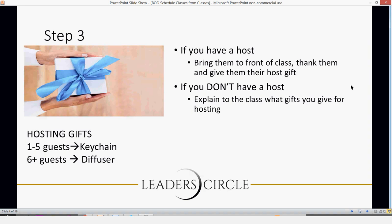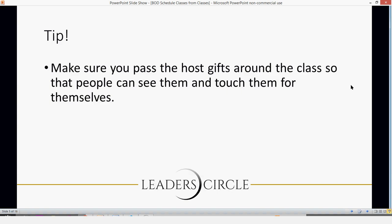And then if there's 6+ guests there, a diffuser always works well. You decide which diffuser you want to use. That's up to you on the price. But a diffuser is something most people like, and they typically need more than one. So that always works well. So here's a little tip. I talked about it earlier, but make sure you pass that gift around.